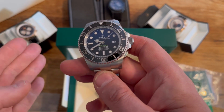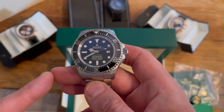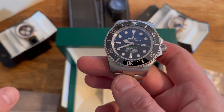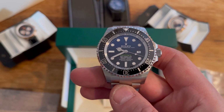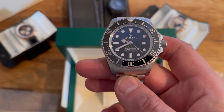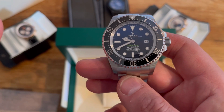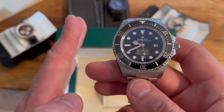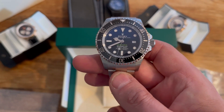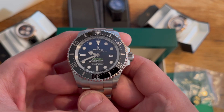What I would love, and if there's anyone out there that wants to trade, holler, because I really would like to do it, is I have a 40 mil 2019 Sub that I would love to swap for either a Hulk or, I know it's unrealistic but you never know, a Starbucks. So you've got almost like a green Sub, a black Sea Dweller, and then the blue James Cameron. And I just think that would look awesome in a lineup, along with everything else that I've got as well.